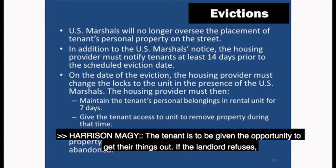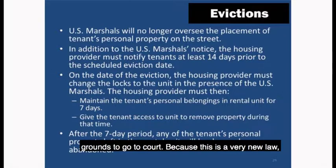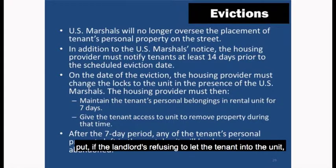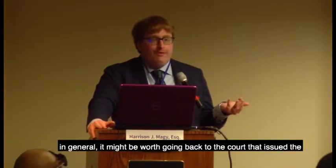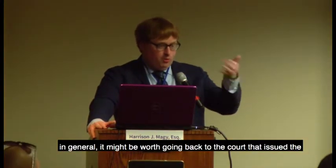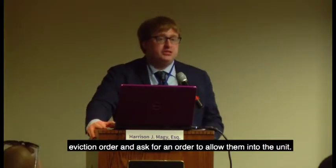If the landlord outright refuses to let the tenant in, that could be grounds to go to court. Because this is a very new law, this is frankly quite untested. Simply put, if the landlord's refusing to let the tenant into the unit, it might be worth going back to the court that issued the eviction order and asking for an order to allow them into the unit.